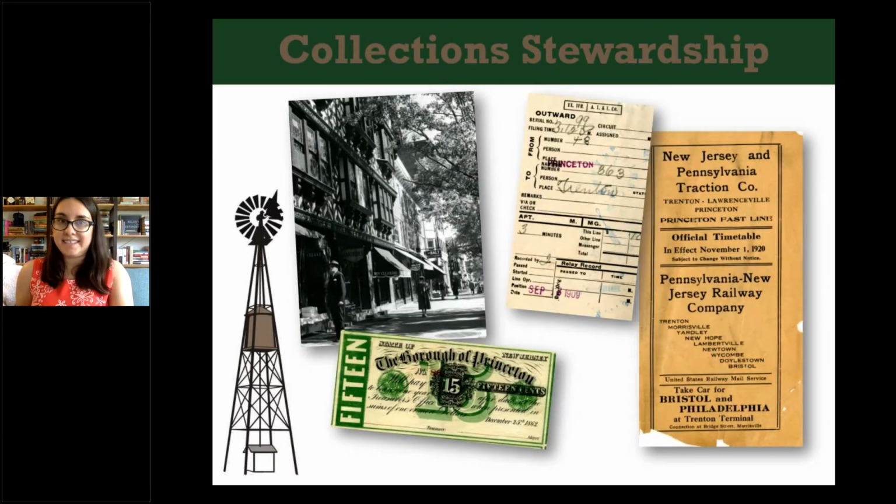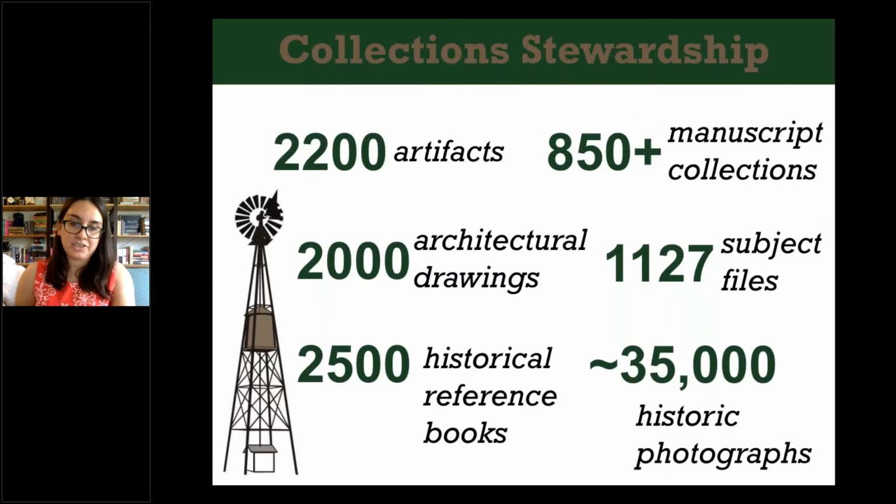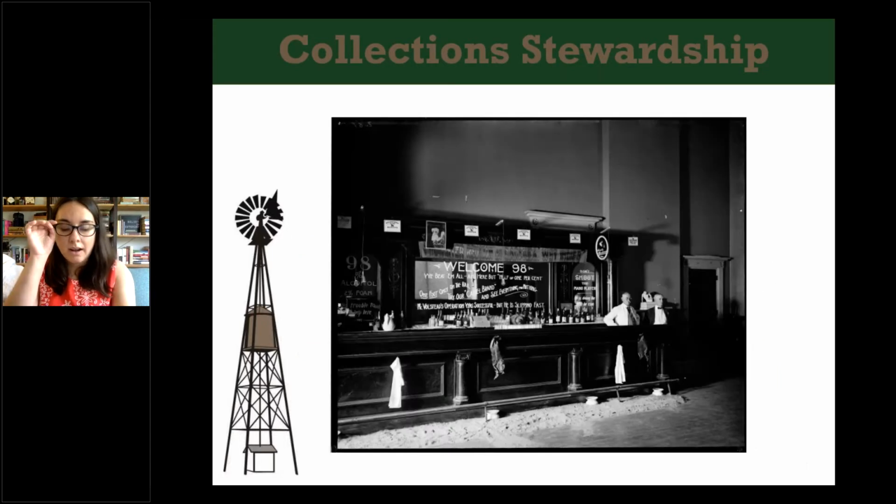Now, our core asset at HSP is our remarkable collection, which underscores all our programming and storytelling. We hold over 2,000 objects, almost 900 manuscript collections, some of which are several linear feet, more than 2,000 large maps and architectural drawings, and approximately 35,000 historic photographs. Our photo collections are of particular strength. These include glass plate negatives from 3 local photography studios circa 1880s through 1940s, as well as photographs taken for the Princeton Packet newspaper throughout the 1980s and 1990s.